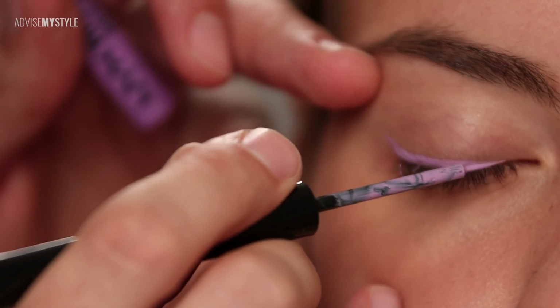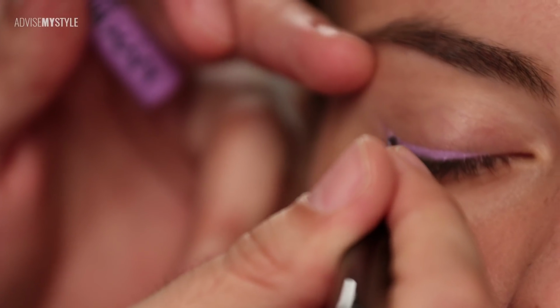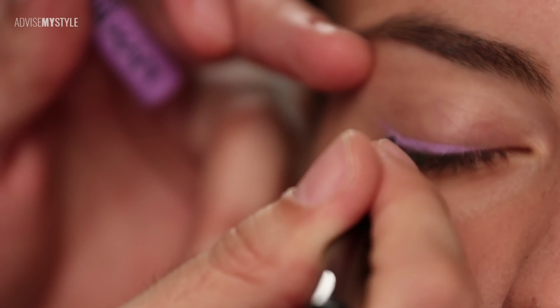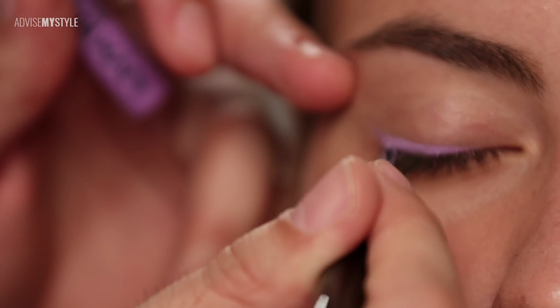And I'm using lilac because she has turquoise eyes. This is a complementary color, therefore her eyes will stand out, and this is all she actually needs.